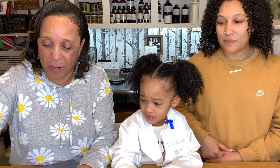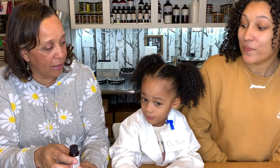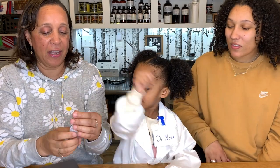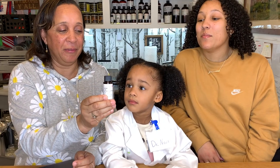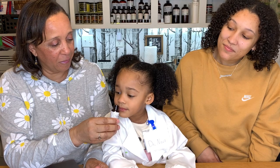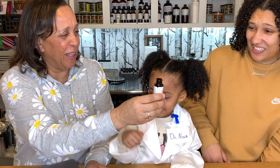We're going to move on to the library. What's in the library? What do we read? Fish. No. Reread books. Meat books. Okay. So this is supposed to smell like the library. So library? Yeah, there's that one. Okay. Let's see it. It smells disgusting.